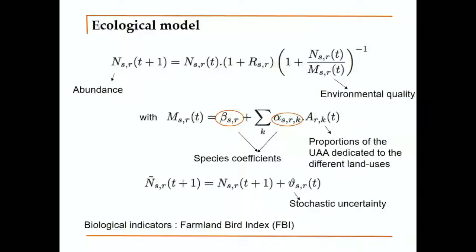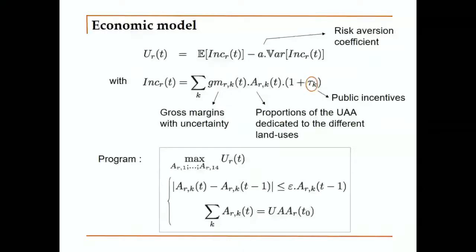Then we join this ecological model to an economic model. Maybe it's not really classical for you, but it's a really classical framework of economic models. Each standard farmer is represented by a utility function. This utility function is a mean-variance function based on the income, where A is a risk aversion coefficient. So it's really classical, actually.